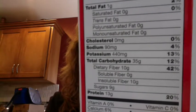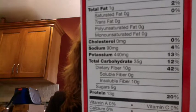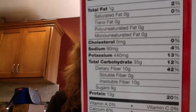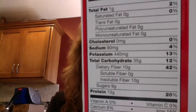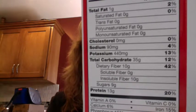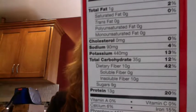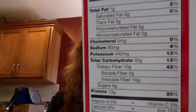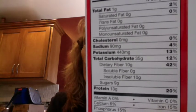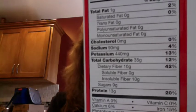Your total carbohydrate includes your fiber and your sugars. And so your fiber, you want to have about 3 grams per every 100 calories. But for the day, you want to get about 25 to 35 grams of fiber in your diet every day. Now, if you have a whole food like a fruit or vegetable, you might have to look up on the internet what the fiber is. But if you're looking at a package, especially cereal, try to get some cereal with some fiber in it. As long as you're eating cereal, you might as well get fiber in it.